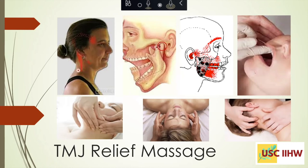taking my fingers, massaging my cheeks, which is this lower middle picture, and then slowly opening my jaw while I'm massaging. So that's the picture right here. That basic work does help relieve TMJ pain. It will not take away TMJ. That's a structural issue, but it helps relieve the pain.